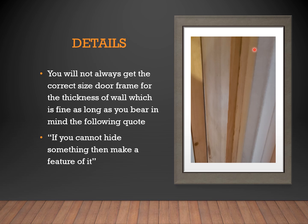So it's just one thing to bear in mind when setting out door frames and then second fixing with your joiner. Some joiners will not know this, or you do get a lot of people that are oblivious to this, but a good joiner should be looking at this. If you cannot hide something, then make a feature of it. He's tried to hide it, and you should have made a feature of it.